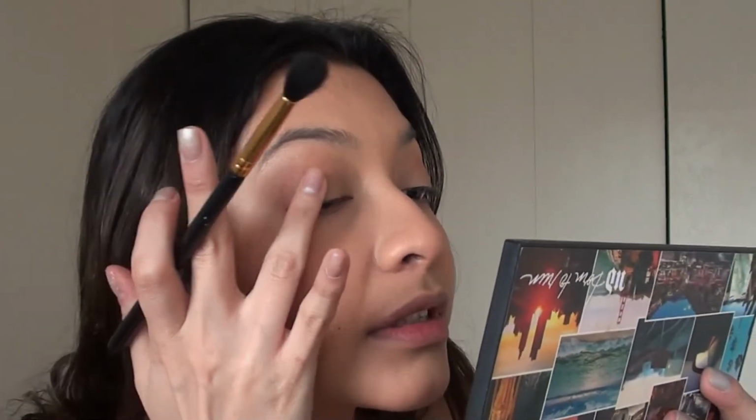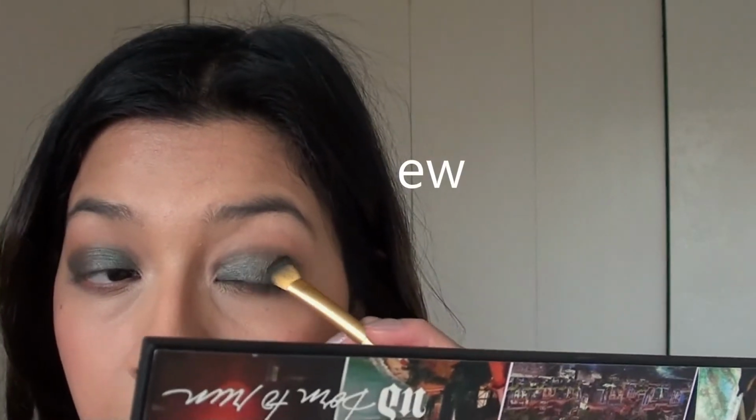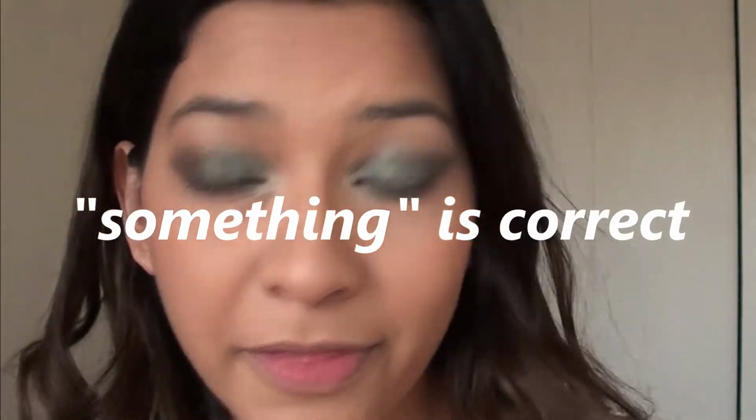Okay. I'm just gonna... Now let me try to make it pretty. Girl, I don't know how I made this pretty. Okay, so I'm kind of cheating and dipping into this palette, but I think it's needed. No, ma'am. No. It's something. Do you think the eyeliner kind of saves it?